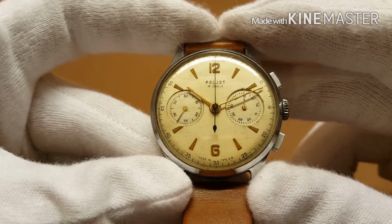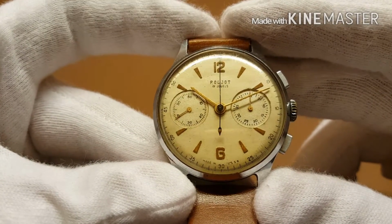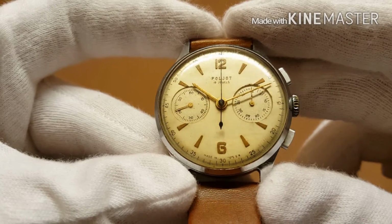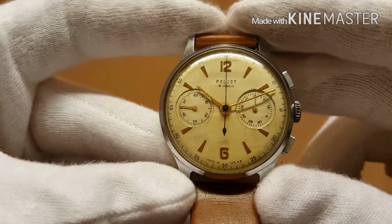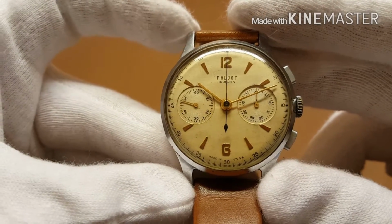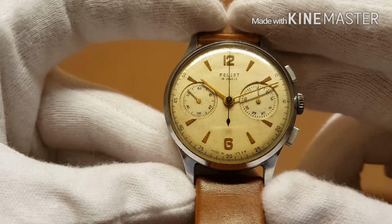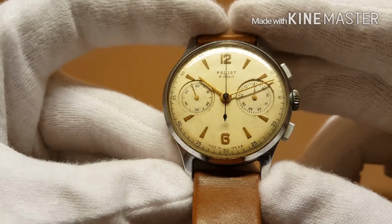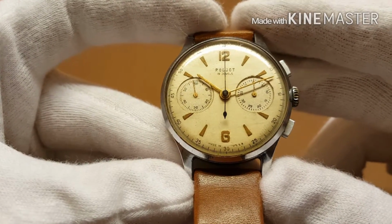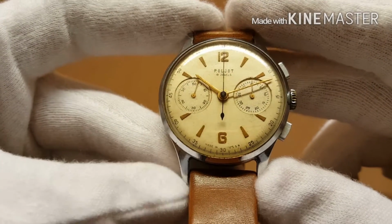Today I will finally be bringing you my review and history video of this beautiful, original and unrestored piece of Russian space flight and watch history in general. It's perhaps one of the most important chronographs ever made in my opinion. And it's of course the Poljot caliber 3017.